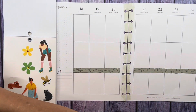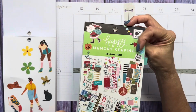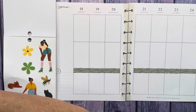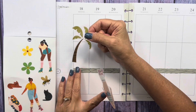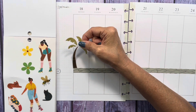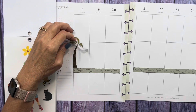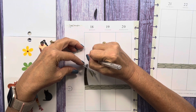The other thing I was gonna do is from the Happy Memory Keeping Holiday sticker book, there's a page that has palm trees. So I thought, let me put some palm trees down too. So where am I gonna put this one? I'll put it over here. And I'm gonna white out some of this line.